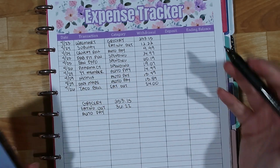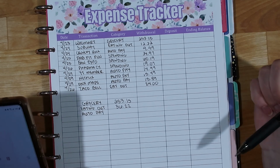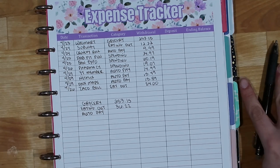So we'll get a total for that, which was, I'm just realizing that I did not highlight anything here. That would make this a lot easier. Let me just do that really quick.